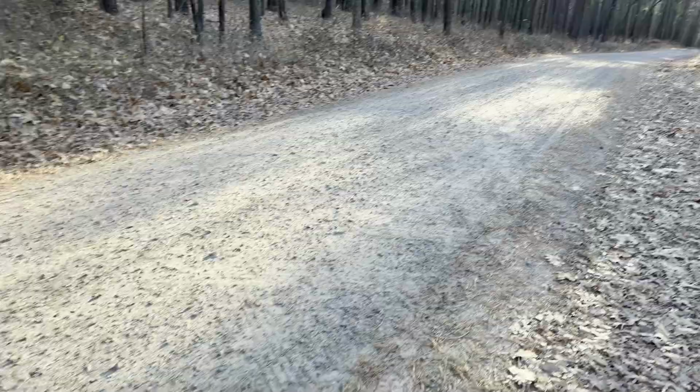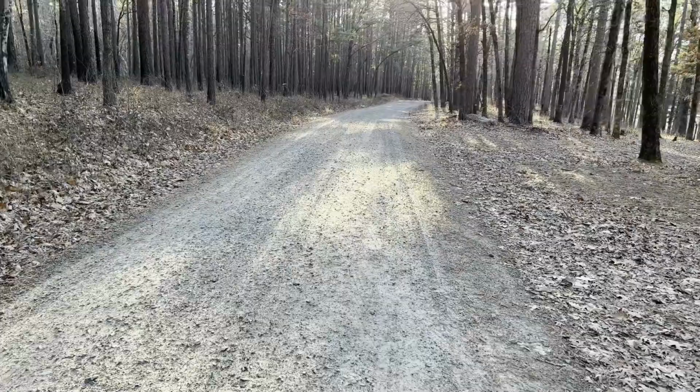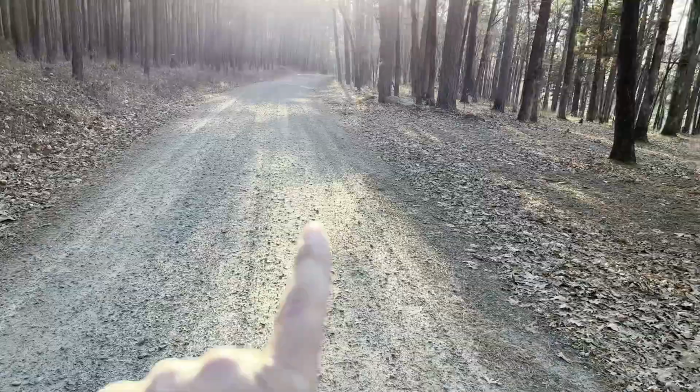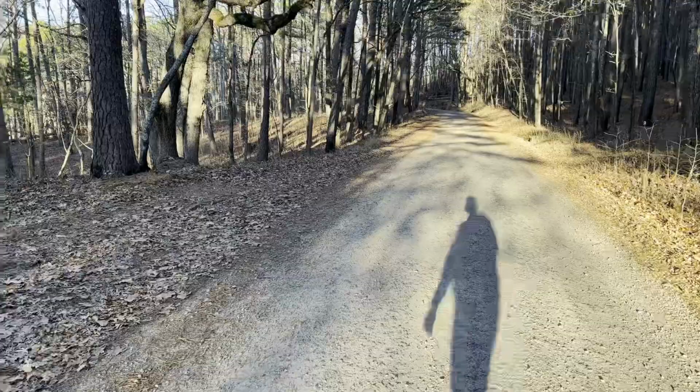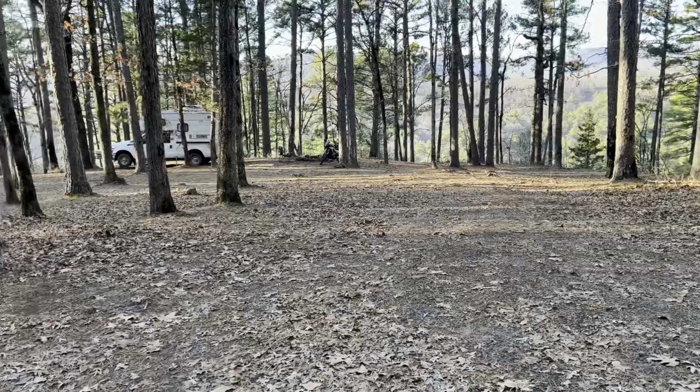I'm probably about a mile and a half from the highway. And this is Forest Road 1504, which is a pretty good road. And on down the road there are several more dispersed camping spots you can choose from if you want. But this one is the one I chose to disperse camp at right now.